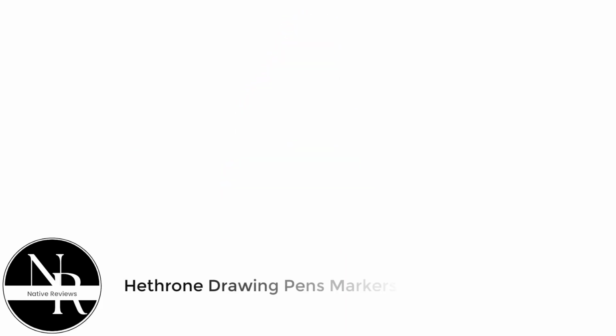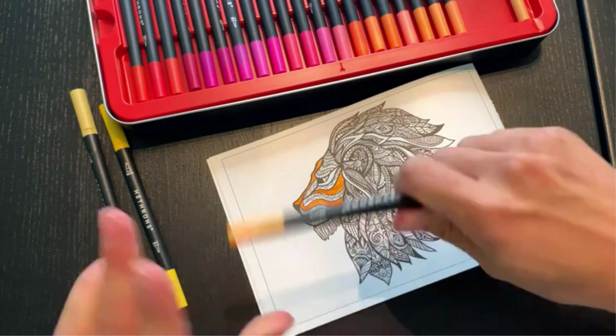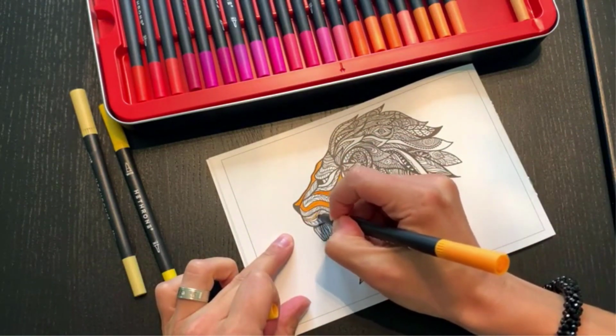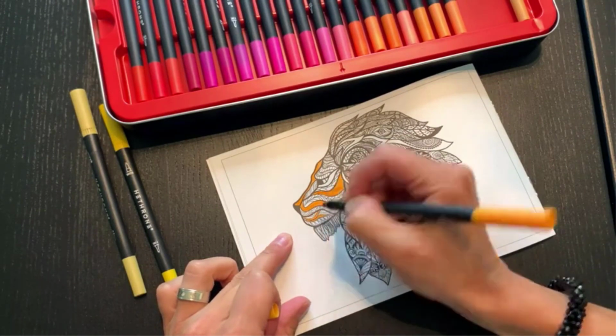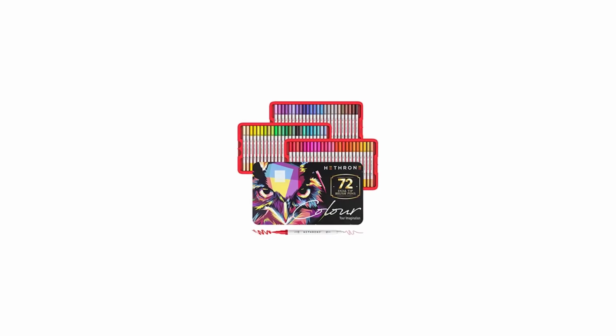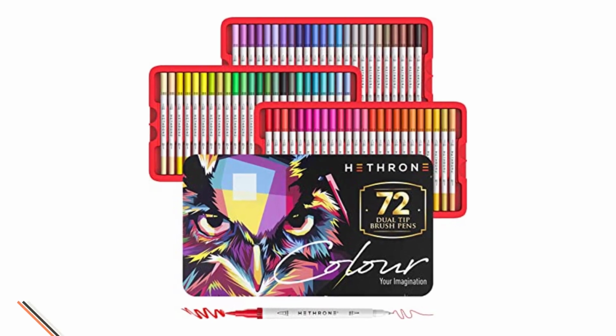Number 4. Hethrone Drawing Pens Markers. You do not need to buy separate pens for coloring and fine lining. You have both types of tips in this single kit. No, you do not get separate sets of fine and brush tips. The pens have dual tips on them. This saves a lot of space on your workstation, as you do not have to store 2 separate sets of felt pens. Another neat thing about this set is that you will be getting 72 separate pens of varying shades and colors.